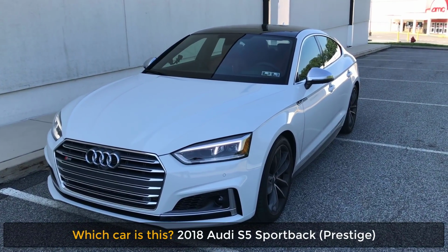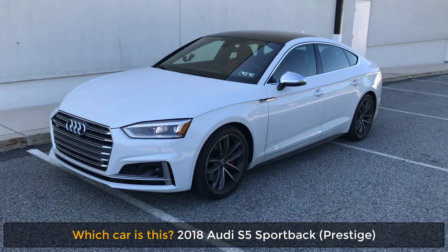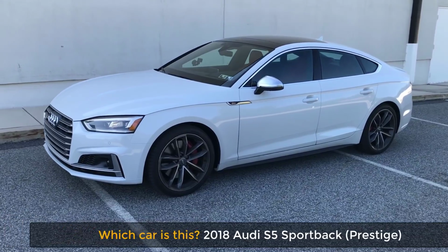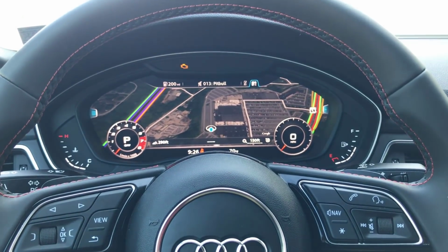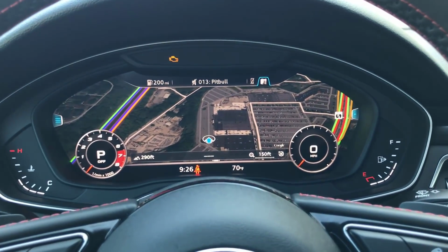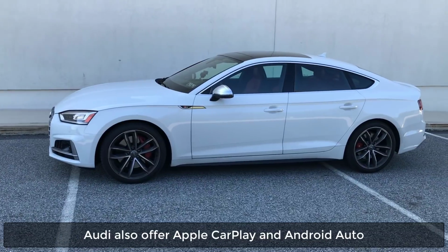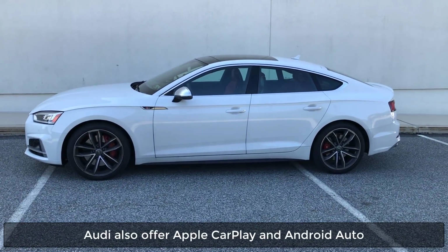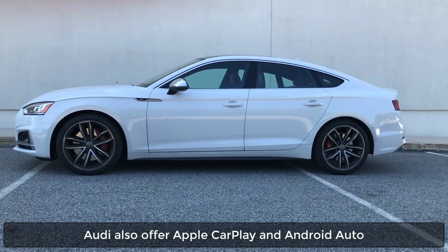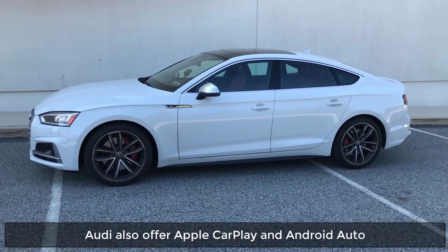Of course there's lots of reasons to buy an Audi, but one of the major deciding factors for me was Audi's Virtual Cockpit, which is a full and complete digital dashboard that replaces the traditional analog speedometer and tachometer. Basically everything is digitalized on a 12.3-inch high-resolution screen. There are so many modes and customization options on this thing, so let's get a little bit closer.